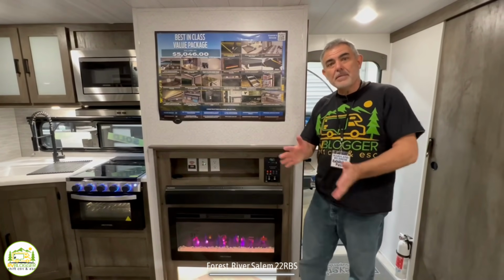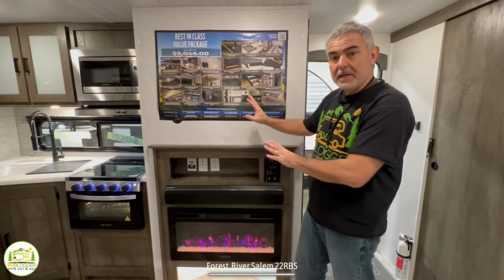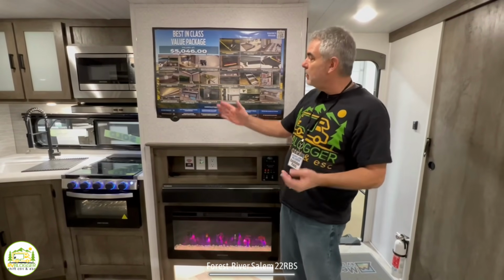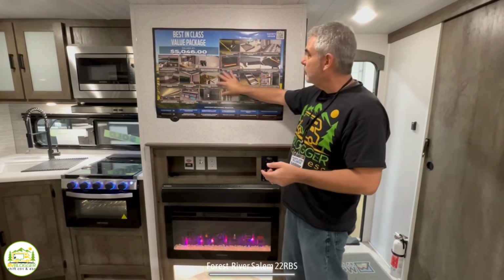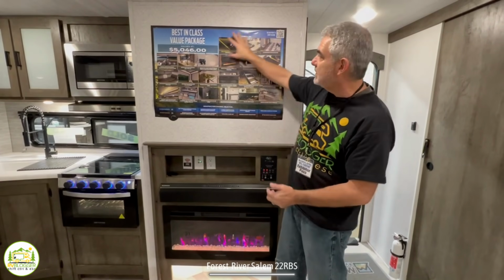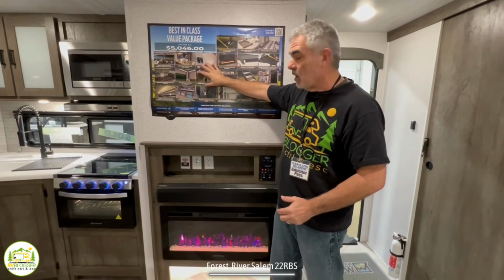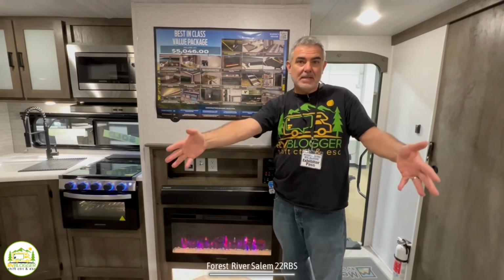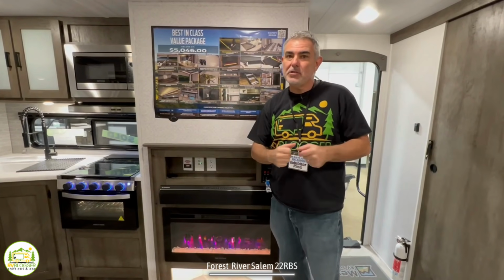So directly around the corner from the pantry is where the entertainment area is located. Now in this RV, we're at an RV show. They don't have a TV mounted here currently, but if they did, you can see they could get a pretty large size TV here mounted on the wall, which is a great location because it's right across from the couch and the dinette, and actually it's another bed location there too.